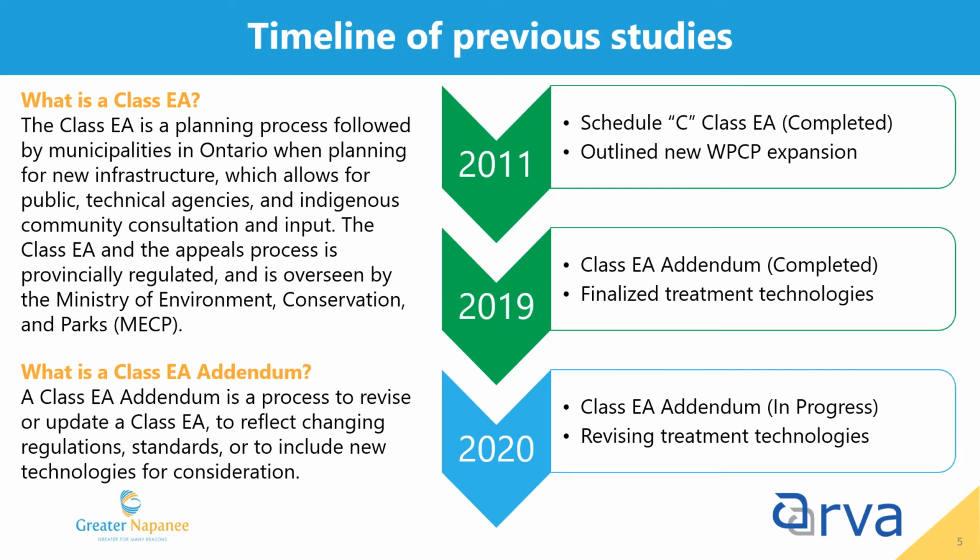Before proceeding further with the presentation, it may be helpful to have some definitions of the Class EA and addendum planning processes. The Class EA is a planning process followed by municipalities in Ontario when planning for new infrastructure, which allows for public, technical agencies, and Indigenous community consultation and input. The Class EA and appeals process is provincially regulated and is overseen by the Ministry of Environment, Conservation and Parks, or the MECP. A Class EA addendum is a process to revise or update a Class EA to reflect changing regulations, standards, or to include new technologies for consideration.